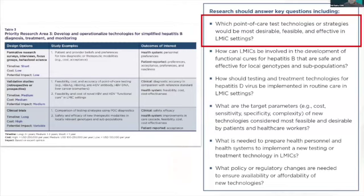So the third priority research area, again, is around developing and operationalizing technology for hepatitis B. One of the key areas that's discussed quite often, and to be frank, came up in the literature more often, was looking at point of care testing technologies, both in terms of new testing modalities that might be available, as well as operationalizing existing point of care technologies in the most desirable, feasible, and effective ways.